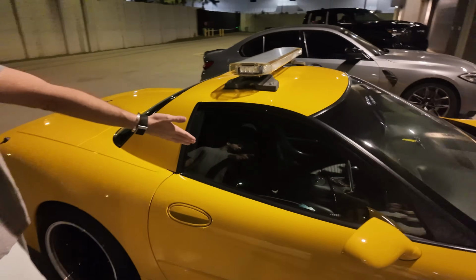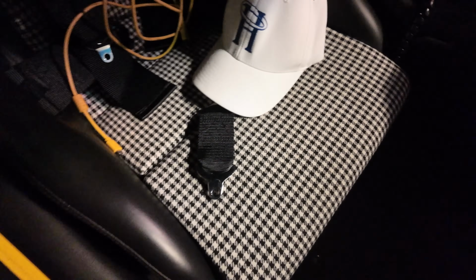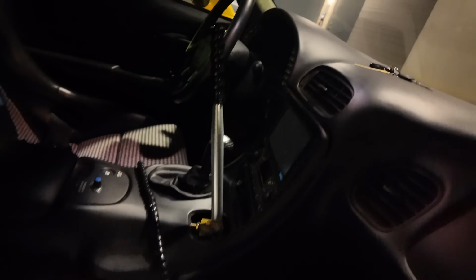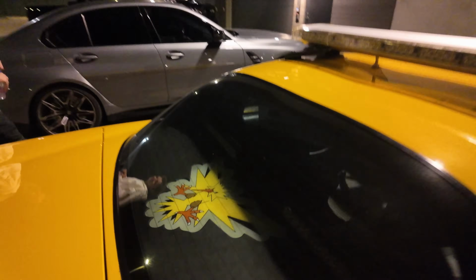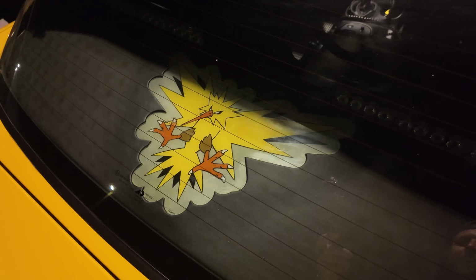Oh, obviously Porsche guy. So you got to get the Pepita seats, the Pepita with the houndstooth. I love it. Look at it. And the Hoon stick. Of course. Look at the Hoon stick in there. And obviously, I'm very much a nerd, and so I named my car Zapdos. So I had to throw a little reference there, for all the Pokemon geeks right there.